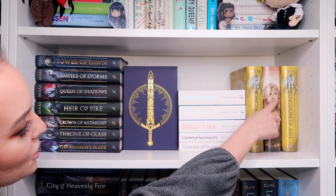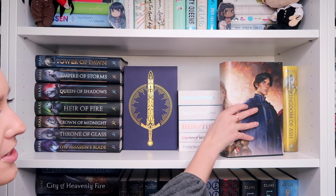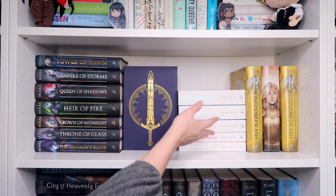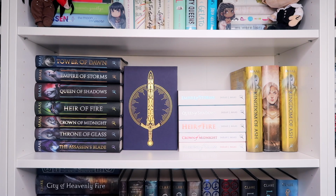This was the Barnes & Noble edition, and I just loved how it looked like this. It has all the characters on it. You could have used it as a poster, but since Selena is just so perfectly in the spine, I keep her there. And then the UK editions from Throne of Glass to Empire of Storms. I still haven't gotten Kingdom of Ash in that edition, but that'll definitely be the next purchase.